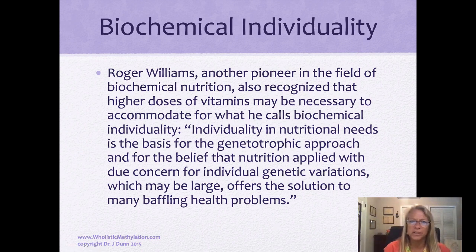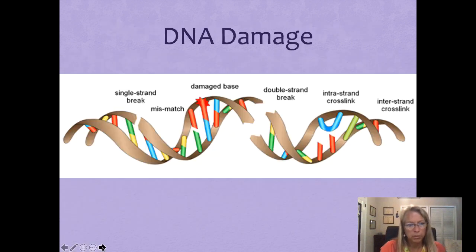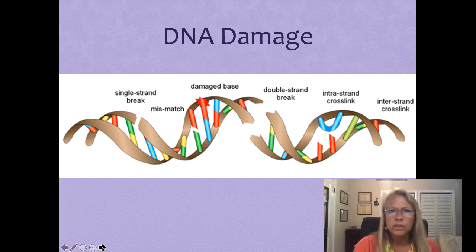This is from Roger Williams, another pioneer in the field of biochemical nutrition. He also recognized that higher doses of vitamins may be necessary to accommodate for what he calls biochemical individuality. Individuality in nutritional needs is the basis for the genetotrophic approach and for the belief that nutrition applied with due concern for individual genetic variations, which may be large, offers the solution to many baffling health problems. So again, understanding that each individual may need higher than normal doses of a particular nutrient to make up for their particular genetic pathways.